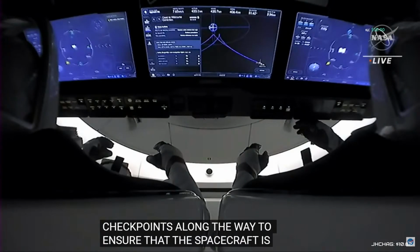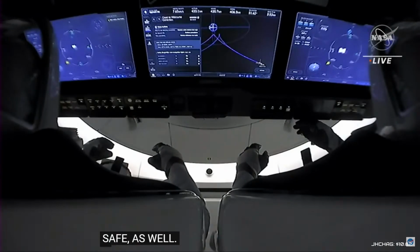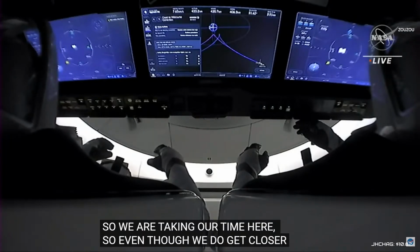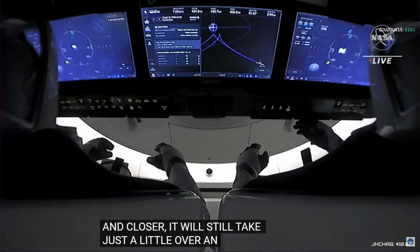So we are taking our time here. Far from aircraft, spacecraft, progress. So even though we do get closer and closer, it will still take just a little over an hour or so to dock with the International Space Station. Spacecraft kind of paved the way for aircraft, really, and, well, maybe Crew Dragon the other way around, but then, I mean, the space shuttle kind of paved the way for Concorde and stuff like that, didn't it, really?